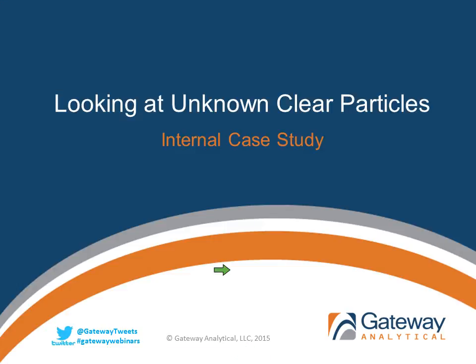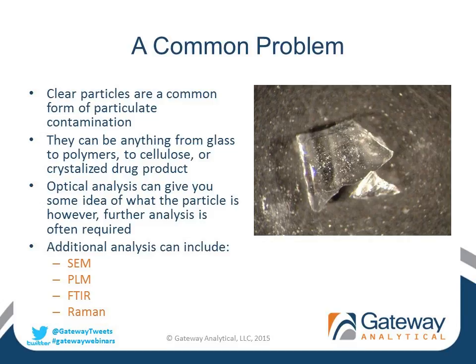Okay, so I'm going to start with a very common problem that a lot of people have with an internal case studies on unknown clear particles. So clear particles are very common, and they can be really a wide variety of things. They could be glass, it could be tiny pieces of polymer, cellulose, drug products. Sometimes you get salt in there. You just don't know. Optical analysis can give you some idea, like you might be able to see fracture marks on glass, or you might see rounded edges on polymers, but often further analysis is required to differentiate between the different types, including generally SEM, PLM, FTIR, or Raman, depending on the sample specifically.